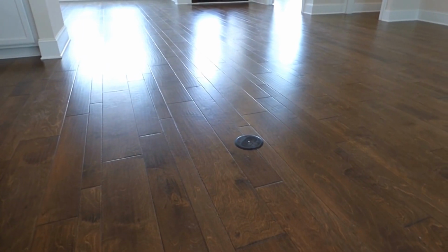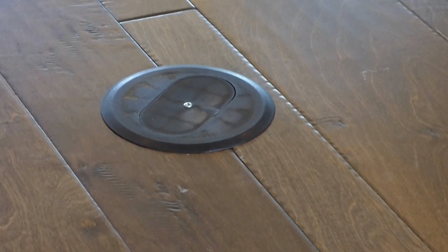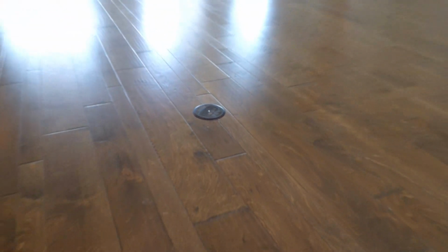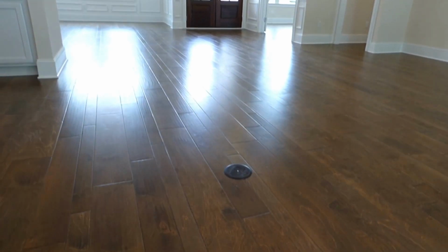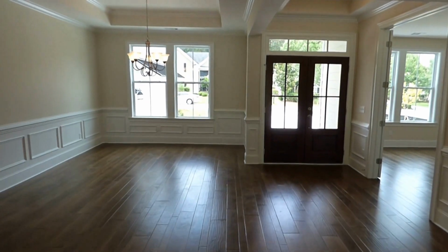Many of the buyers ask about these discs out here on the floor. What is that? Well, that's your electrical outlet, ladies and gentlemen, because when you have a big open floor plan, you need to be able to plug in your lamps at the end of your couch and chair and so forth into your outlet without running it across the floor and creating a hazard. So, a beautiful dining area.